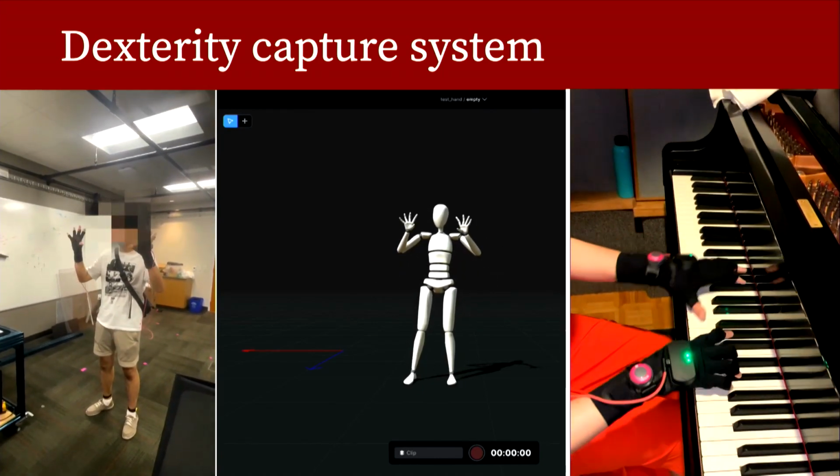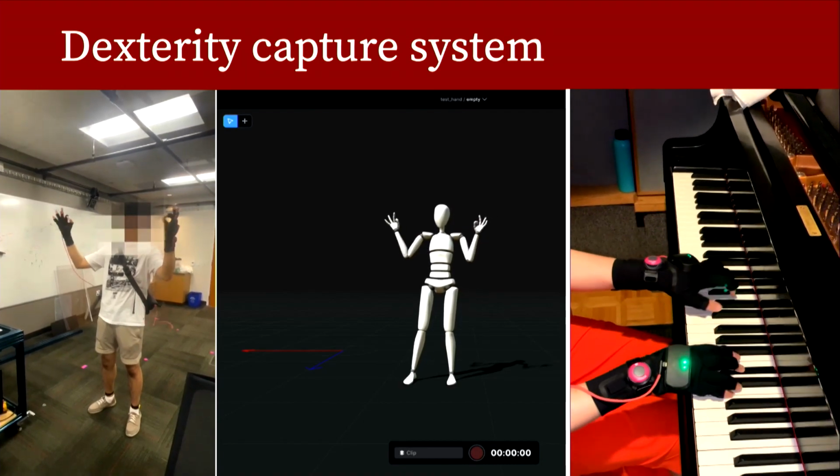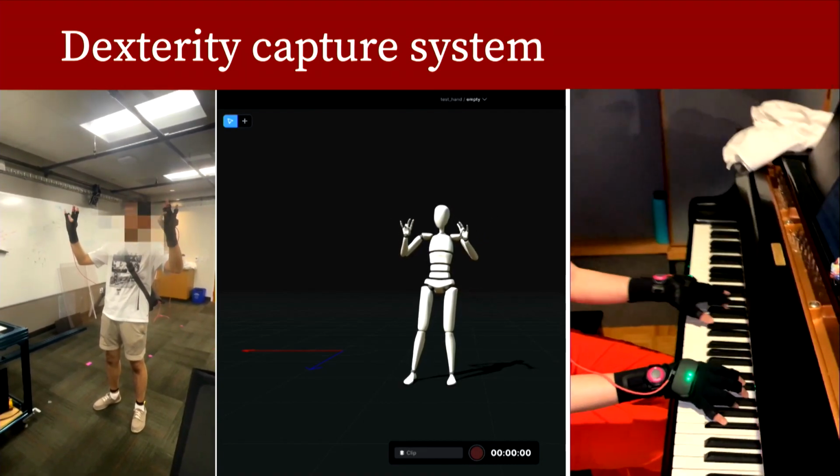And once we have a large data set, that's the beginning of training our robot to reach human-level dexterity. And thank you for listening.